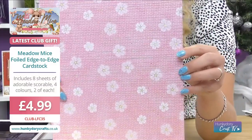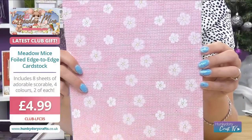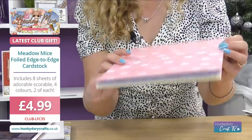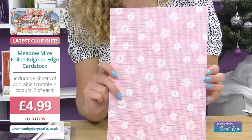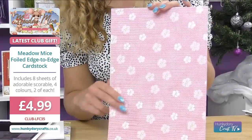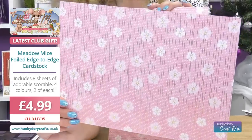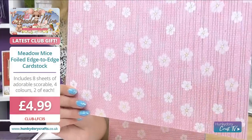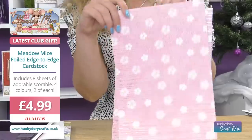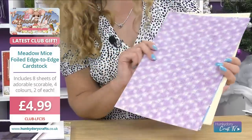If you haven't got this and you've already got this in your club gift, add this to your next order. You really won't regret it. It's stunning. It's all foiled in gold, so it'll match your toppers and your collection absolutely perfectly. It's delicate and subtle, but it's just the right amount. You get those foiled lines just in those blossoms there. So you're going to get 2 pieces of each. Oh, you can just see it glistening away.